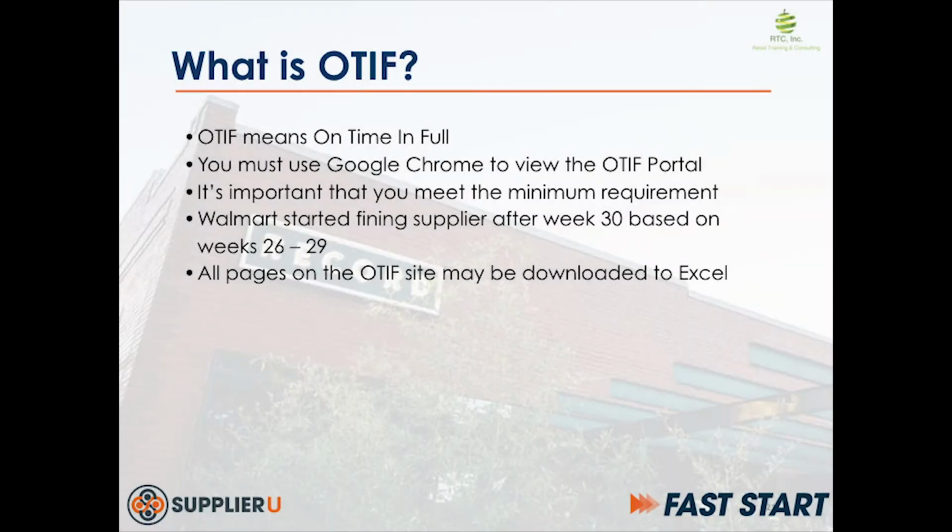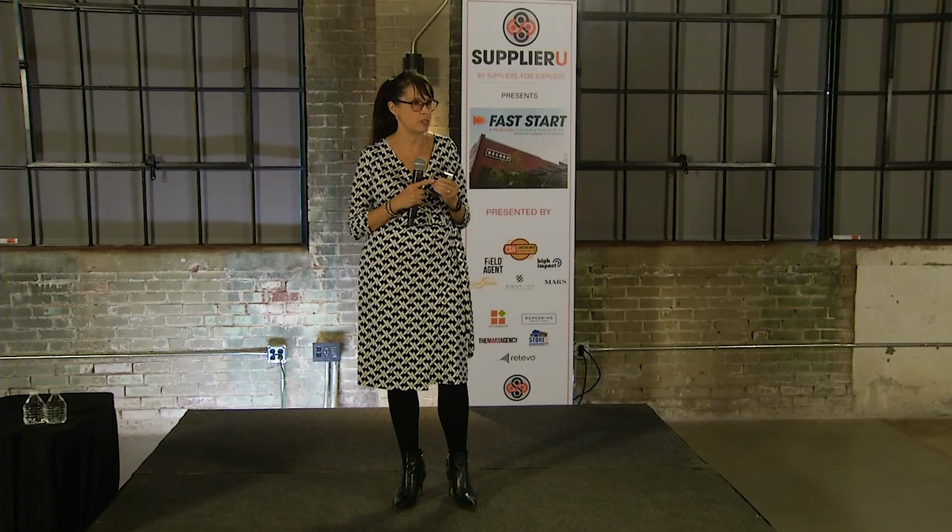So OTIF, Rochelle talked a little bit about OTIF, but OTIF is really important to accounting. It's important for your entire business, but it is important because this is where your deductions come in when you don't meet their compliance. I'm not going to go into it because she did, but I just wanted to mention that OTIF is super important, that you have got to keep really good records of it. You've got to make sure that you're monitoring it every single week and downloading all of those reports within the OTIF portal.